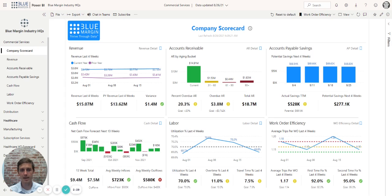In this scenario, we have a company who's looking to improve their financial performance. And this main company scorecard provides insight into key metrics across 6 different areas of the business. You can see those labeled as headings here: revenue, AR, AP, cash flow, labor, and work order efficiency. At a high level, you can see this company is doing well. Their revenue is above what it was in the prior year.